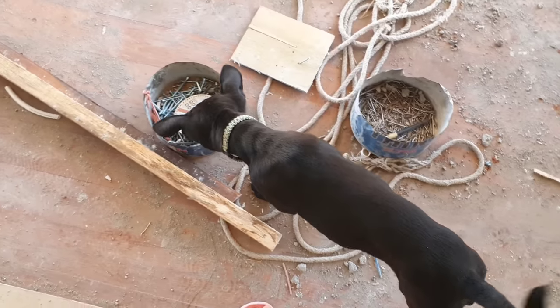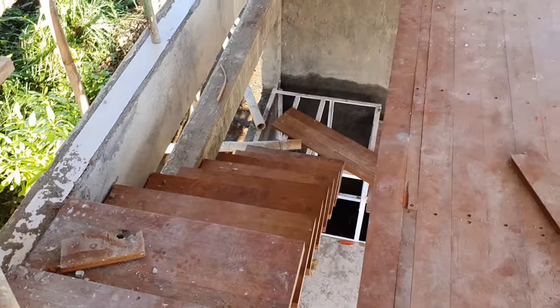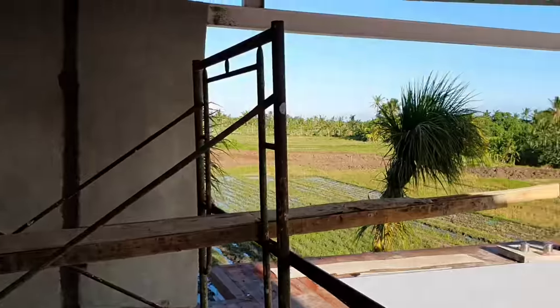Yeah, Mulan learning how to climb up. Of course, I'm also so scared of these stairs, which are very shaky.